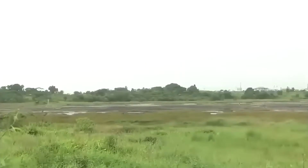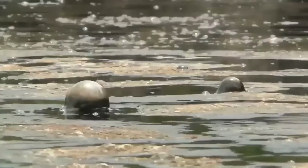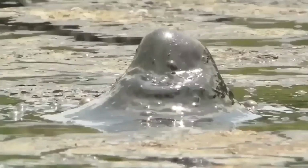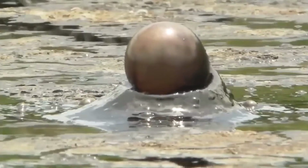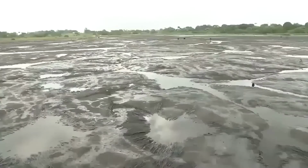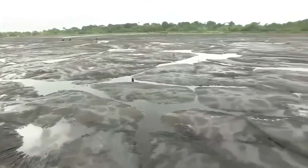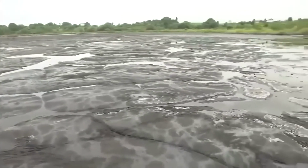They also have one of the most unusual lakes in the world. It's called Pitch Lake. It contains not water, but naturally occurring asphalt. It bubbles up from an oil field that lies underneath, creating a lake of asphalt that's 40 hectares in area and 80 meters deep.